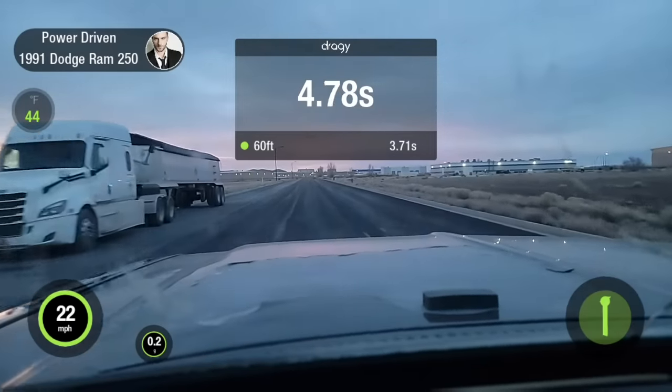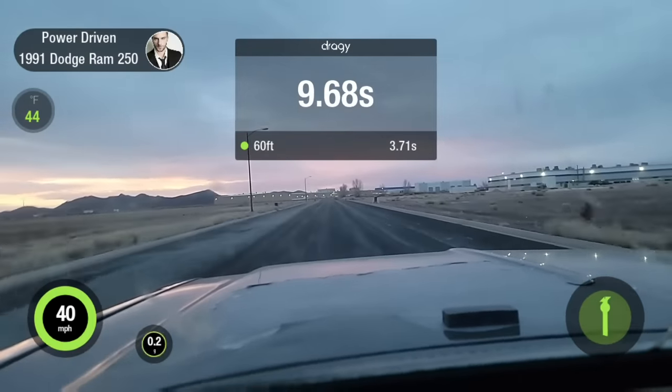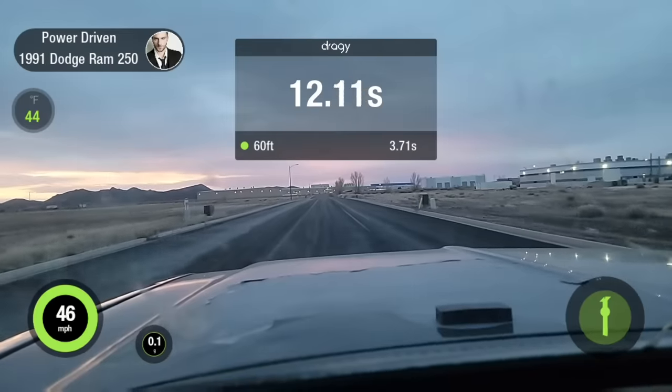I saw on the Dragy a 14.50-something eighth mile. I mean, that's pretty bad. You would hope that, you know, we could get it to a 14-something quarter mile when we're done, but dude, I don't know.